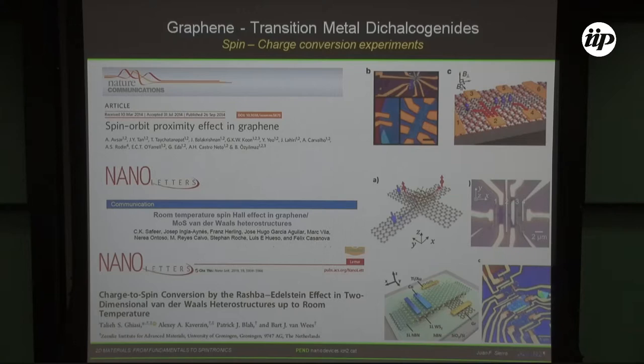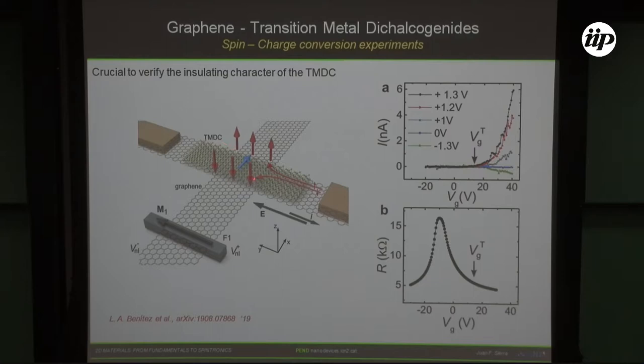So this is what we did. We first characterized this interface between the TMD and the graphene. We applied a voltage bias through this interface, and we measured the current. These are the characteristic IV curves. You see that we have a threshold voltage of around 12 volts, meaning that here the transition metal dichalcogenide is insulating. And here, what I show is the gate voltage of the graphene that is underneath this bilayer. This is important, because we have here the charge neutrality point, so we are able to measure, when the transition metal dichalcogenide is insulating, how the spin Hall effect and the spin galvanic effect behave for hole and electron conduction.